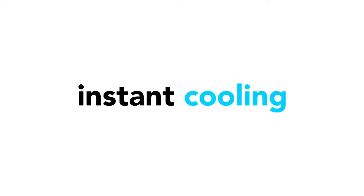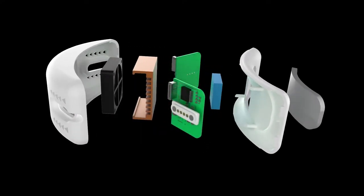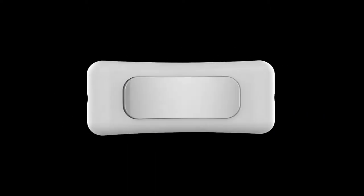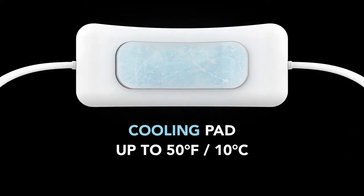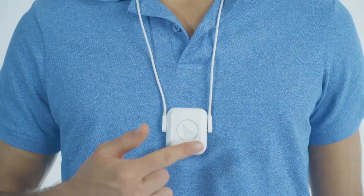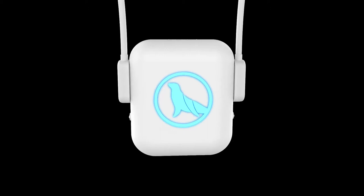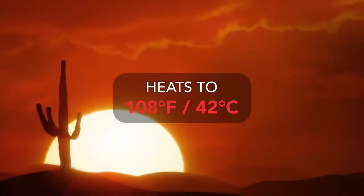For those of you who are wondering what it is, basically, it's a pocket-sized, stylish, and versatile wearable heating and cooling device. This GEMM provides you instant cooling or heating with its amazing patent-pending thermoelectric tech. It can cool your body down to 50 degrees Fahrenheit, 10 degrees Celsius, and can heat up to 108 degrees Fahrenheit, 42 degrees Celsius. GEMM offers you 3 different power levels, so it doesn't matter whether you're too hot or cold because your ideal temperature is just a few clicks away.